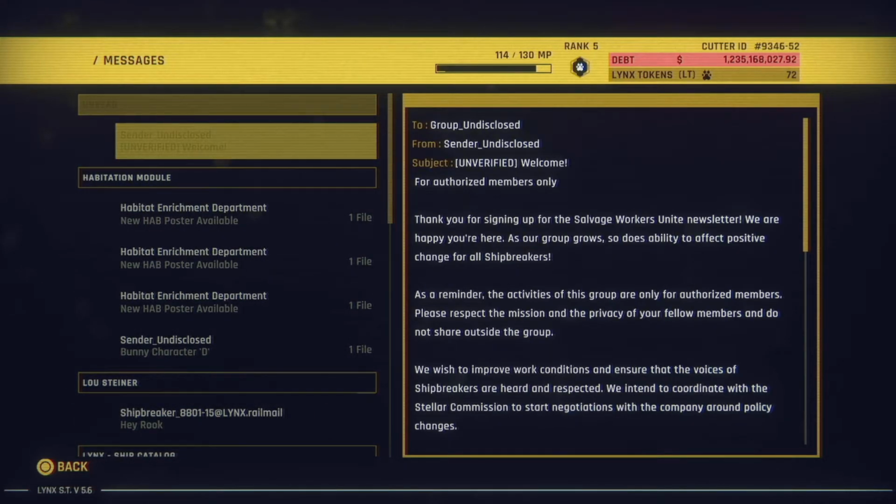For first members only, thank you for signing up to the Salvage Workers Unite newsletter. We are happy you're here. As our group grows, so does our ability to affect positive change for all Shipbreakers. As a reminder, the activities of this group are only for authorized members. Please respect the mission and the privacy of your fellow members, and do not share outside the group. We wish to improve work conditions and ensure that the voices of Shipbreakers are heard and respected. We intend to coordinate with the Sailor Commission to start negotiations with the company around policy changes.